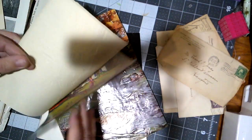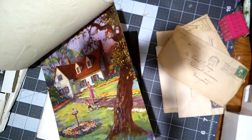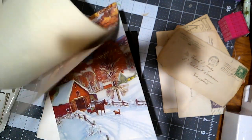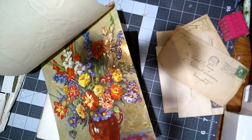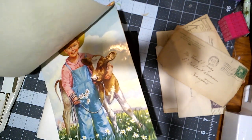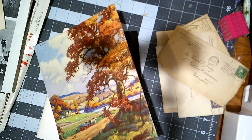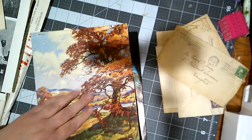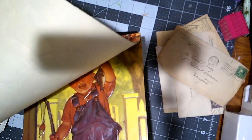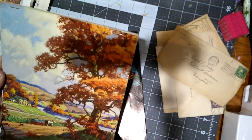I'm probably not holding these up very well, am I? Can you see that better like that? Sorry. There's a mama and a kid out playing in the yard. Snowy wintertime. Cute baby. Flowers. Another baby. Kid with a cow. A girl in a pretty dress. And a country scene in the autumn. So these are kind of like embossed. I don't know if you can see the back of the page, how it's embossed, but you could see while I was holding it up, like there's some texture there. Wonder what this was for.